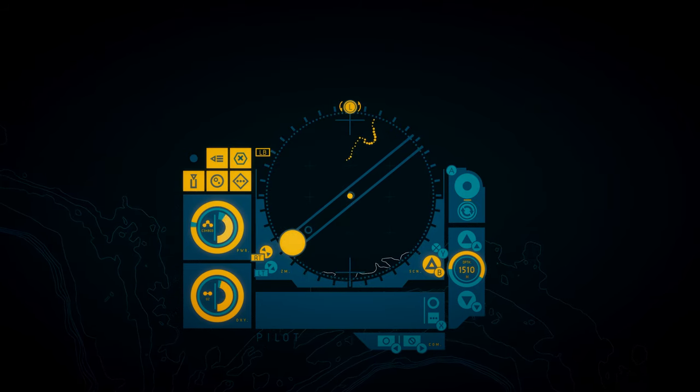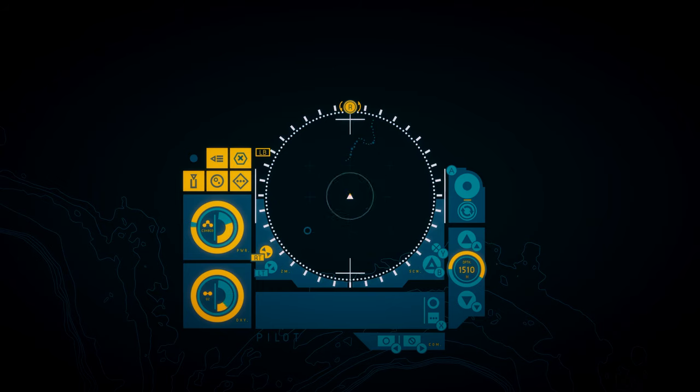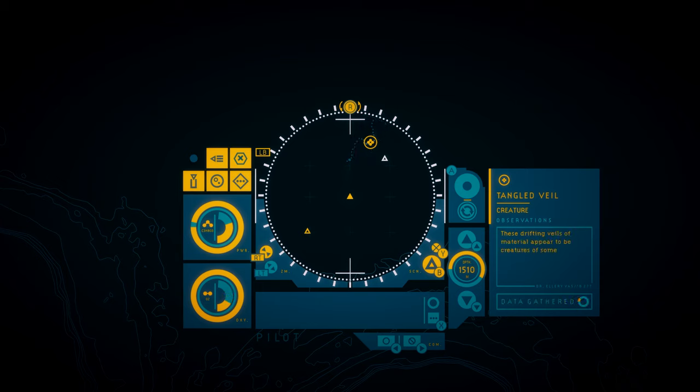What is that? That's a creature. Tangled veil. These silken creatures are almost transparent, apart from those lights. What are they? These drifting veils of material appear to be creatures of some kind. They're pulsing faintly with pinpricks of light.